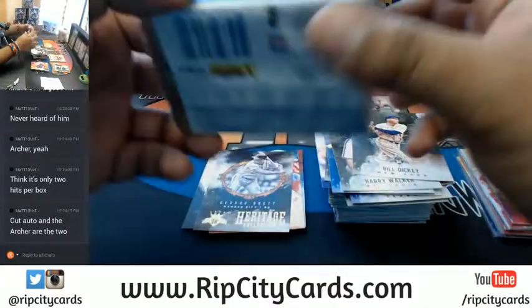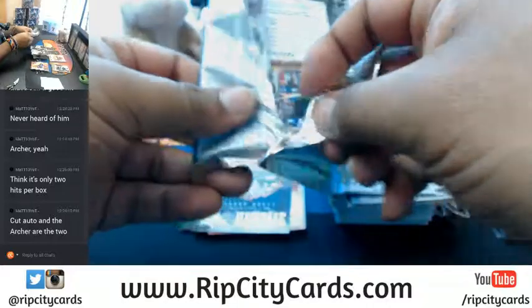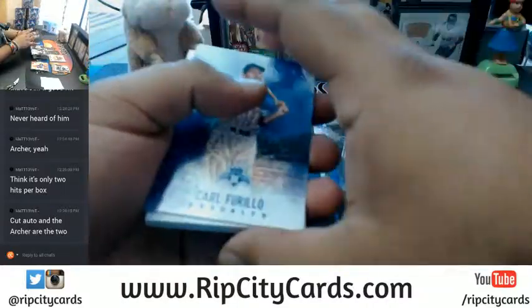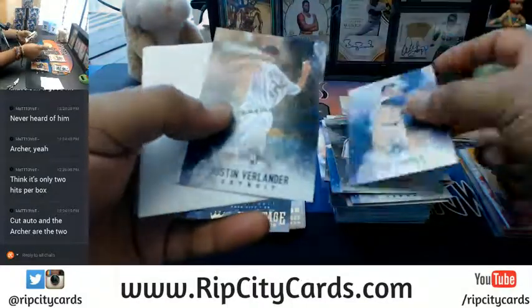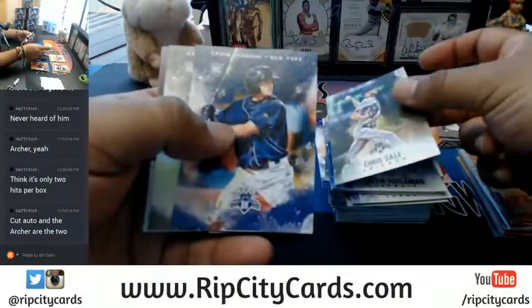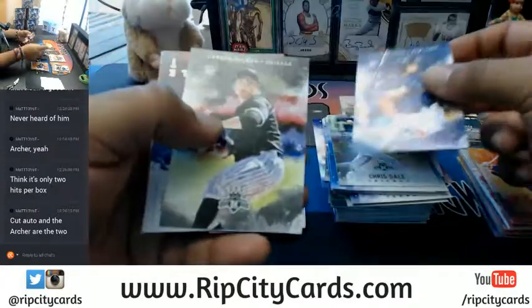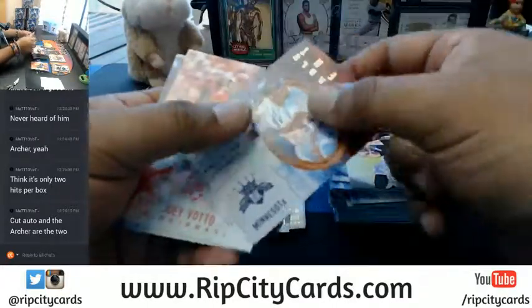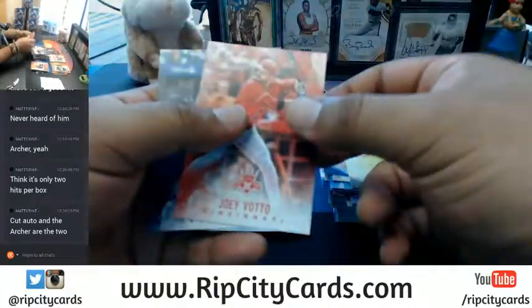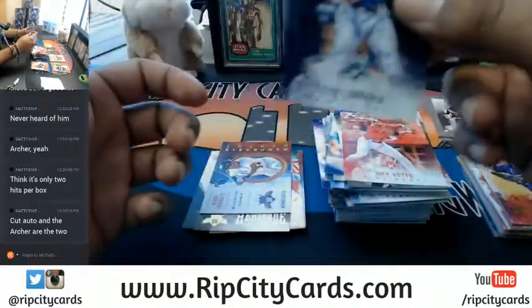On average, Matt 13, so sometimes stuff does happen. And it usually happens to me. So let's see if we can pull you something else out of here. This is the last pack. Carl Furillo, Justin Verlander, Chris Sale, Gavin Cecchini, Carson Fulmer, a memorable moment for Kirby Puckett. And I guess you're right, Matt 13, Joey Votto, and Evan Longoria.